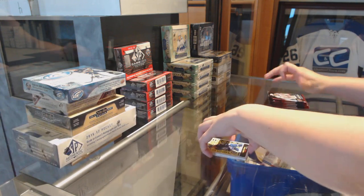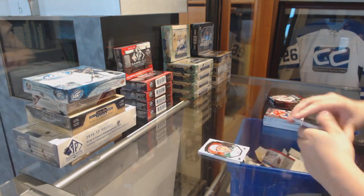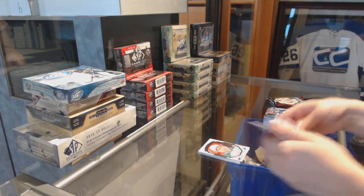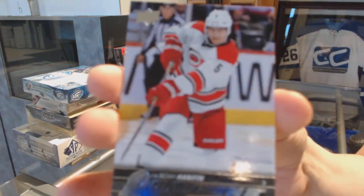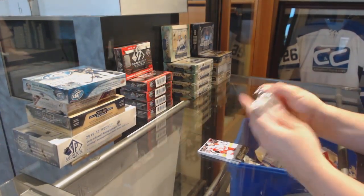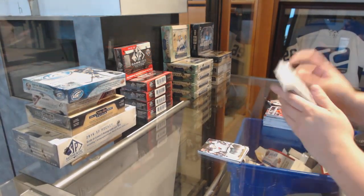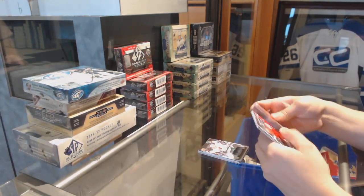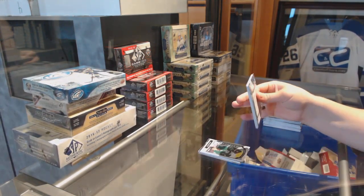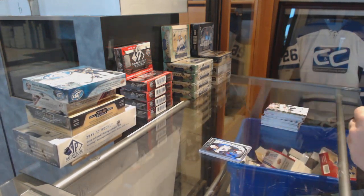Retro of Nick Paterson for the Winnipeg Jets. Portraits for the Stars, Mattias Janmark. We've got a Young Guns for the Carolina Hurricanes, Noah Hanifin. Canvas of Mikko Koivu for the Minnesota Wild. Marquee rookie Mattias Janmark for the Dallas Stars. And marquee rookie rainbow Joel Edmundson for the St. Louis Blues.